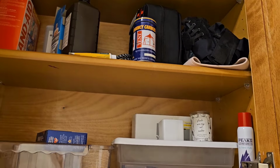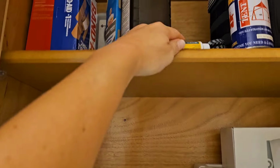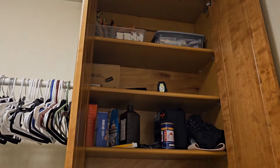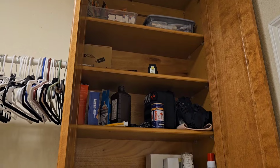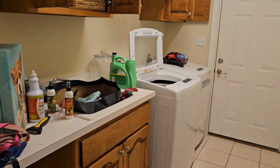Extra candles right here that are supposed to be up there that are not. Extra batteries, band-aids that are not supposed to be right there. Like all of that first aid kit type stuff. This is extra lighters. But yeah, this is pretty much organized. It's probably as good as I can get. I probably could go in and rejudge some stuff so it's a little neater. But I'm excited to get this room cleared out because I actually want to paint in here next.